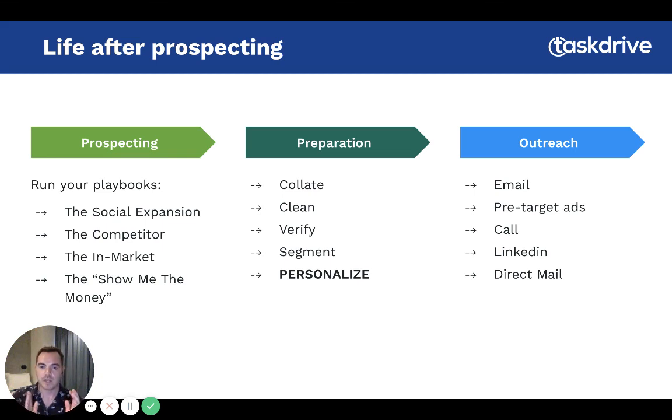Then collate that information, clean the data that you have, verify the email addresses, which is very important, segment by campaigns, and then personalize the data points so you can use that in your outreach. You may choose different channels for your outreach. It could be email. It could be that you just pre-target them with ads, provide some air cover before your sales team speaks to them, call them, use LinkedIn directly, or even direct mail if you found their addresses.